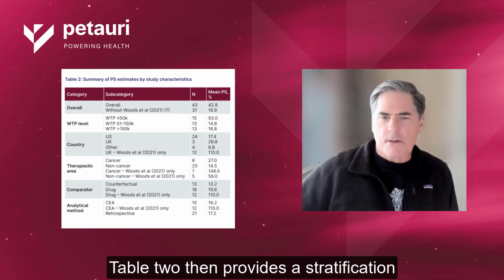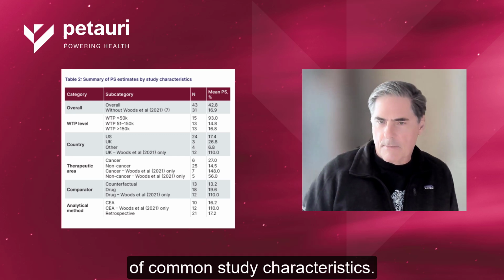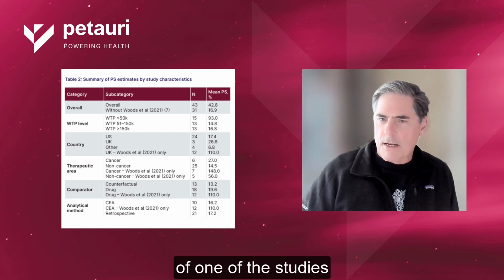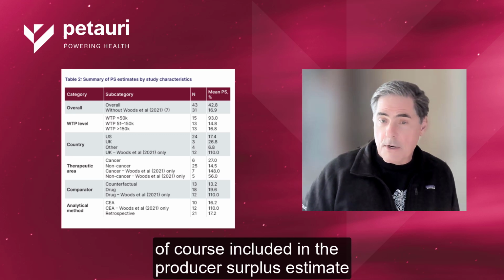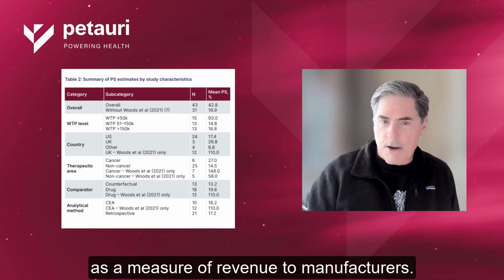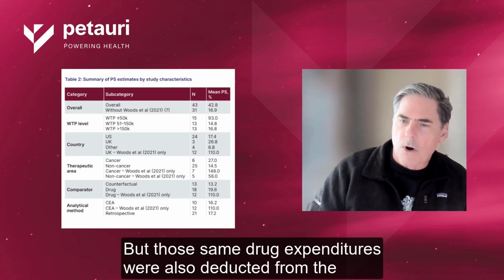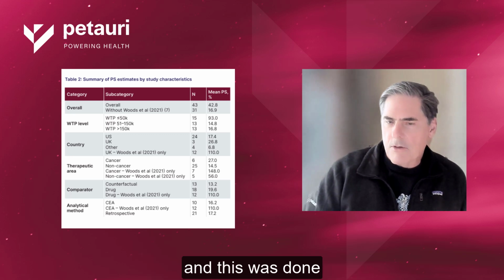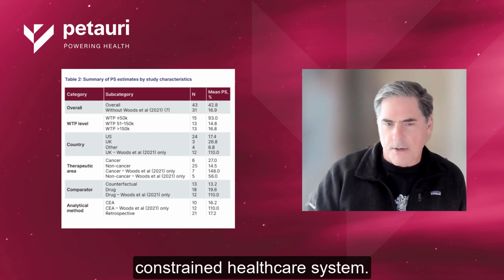Table 2 then provides a stratification of the empirical estimates of producer surplus by a number of common study characteristics. This table also highlights another methodological quirk of one of the studies where they double counted drug expenditures, which were of course included in the producer surplus estimate as a measure of revenue to manufacturers. But those same drug expenditures were also deducted from the measure of consumer surplus, and this was done to capture strict rationing in a constrained healthcare system.